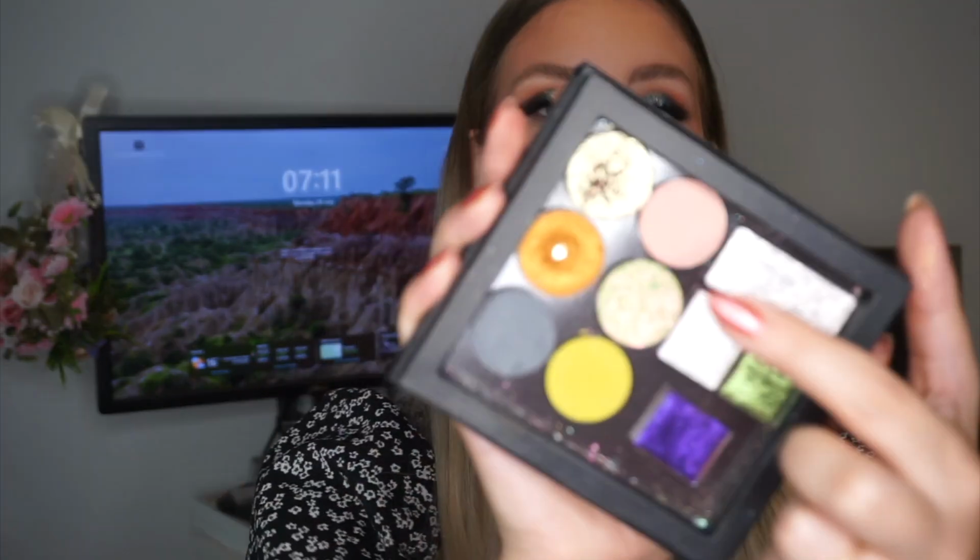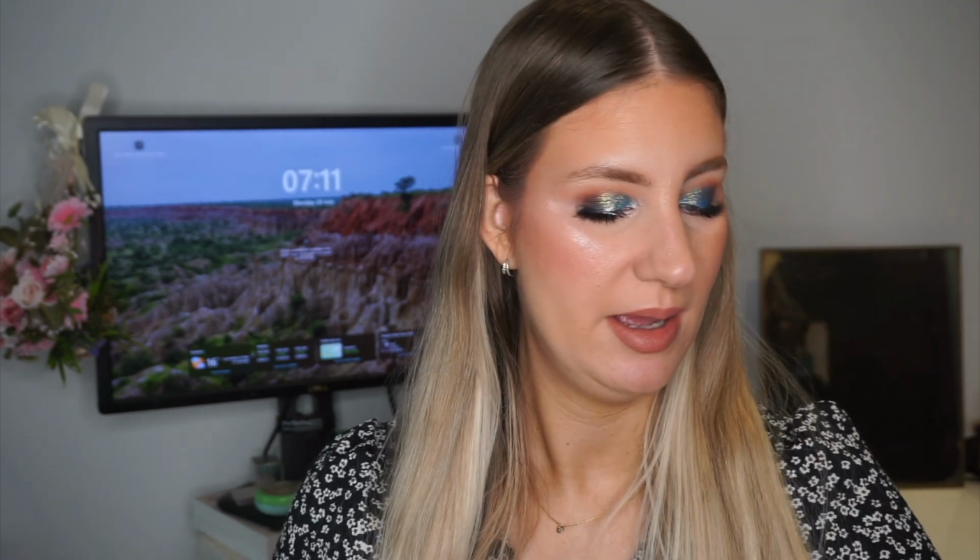So first up in the palette, we have Glam Shop Steroid, which is there, and I also swatched out on my hand right there. It's a beautiful, beautiful shadow. It's very kind of sparkly and a bit more sheer. And I don't reach for this one enough. Actually, I can't remember the last time I reached for the shadow, but it's a really, really stunning one. Swatching it out, it is so beautiful.